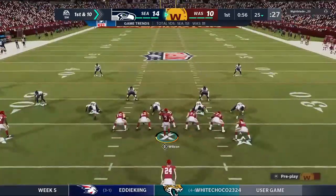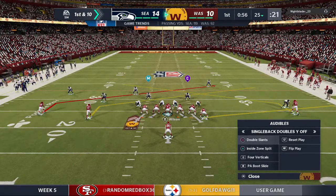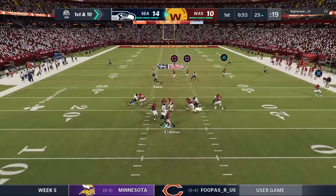Out there, set and ready for this next drive, the Washington offense. And last time, they were able to get 3. It's not what they wanted. They wanted 6, but they got at least something. They mustered something out of the drive. They'll take it. I like the way you've described it.